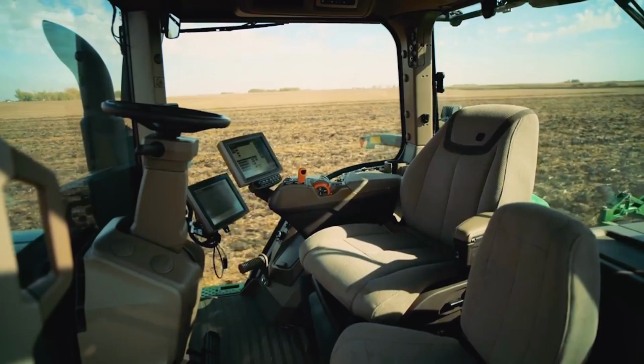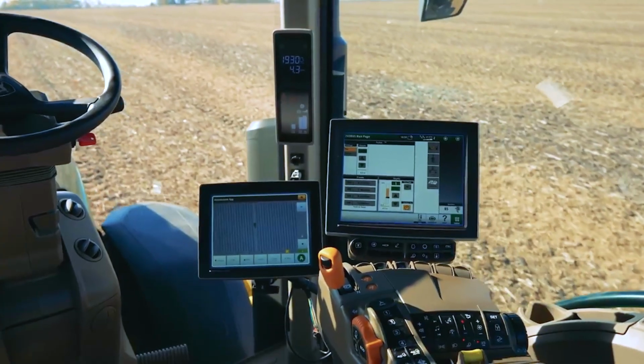The next phase of AutoTrack was RTK, or real-time kinematics. And that is the highest level of precision to be able to steer the tractor within a sub-inch and repeat that steering over time. Those are two of the first foundations that we had for autonomy.